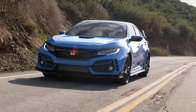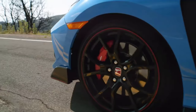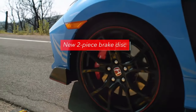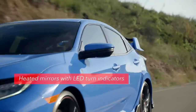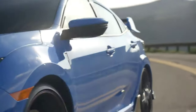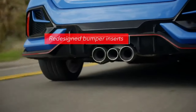Plus, the inserts in the front fascia have a sportier new look. The front brakes comprise new two-piece discs designed to further enhance cooling for smooth, consistent stopping performance. The Type R's side mirrors are now heated for greater clarity. Plus, they receive integrated LED turn indicators to make the driver's intentions more conspicuous. In back, the rear bumper inserts have a new, more aggressive shape.